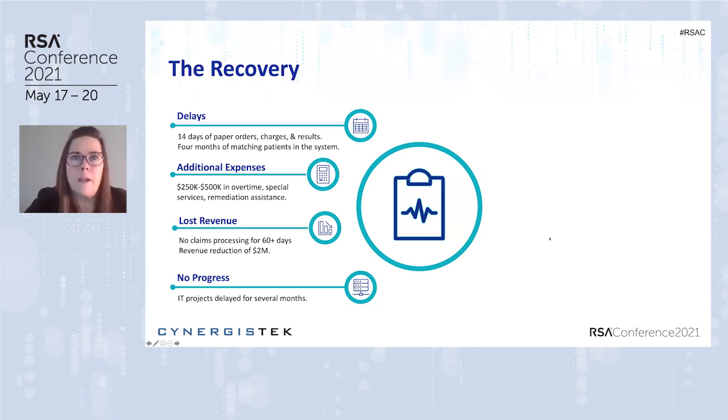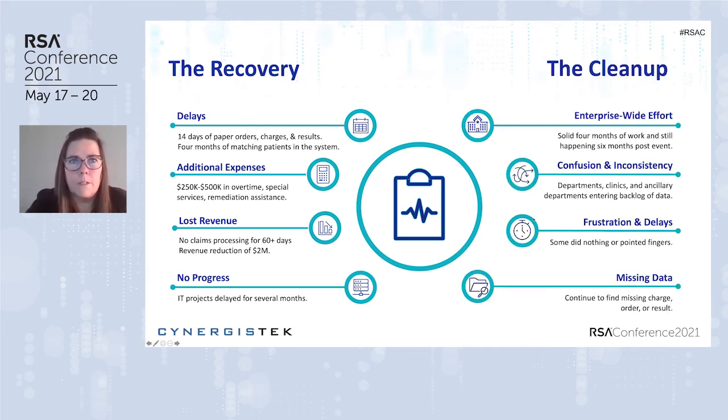The recovery had many delays, as previously noted, and then additional expenses of $250,000 to $500,000, not including new security hardware or software. Then there was the lost revenue. With no incoming cash flow while having all the additional expenses, they had a revenue reduction of $2 million. There was no progress on any IT projects for several months.